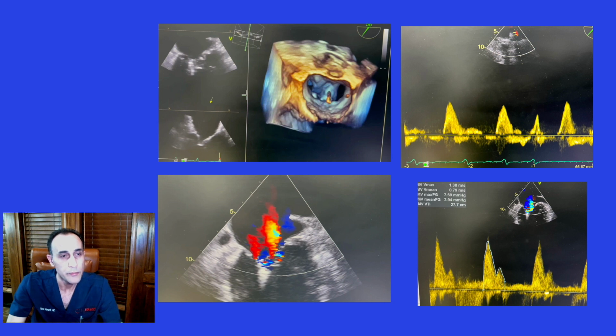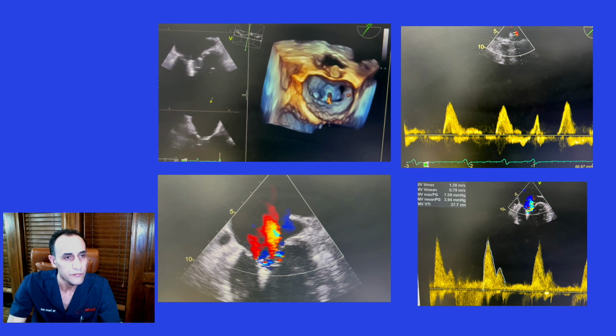So in these pictures here, we have grasped the leaflet, anterior and posterior, and you can see the 2 orifices on both sides of the clip. So we have enough grasp here.